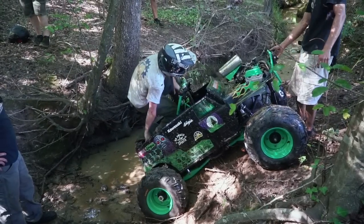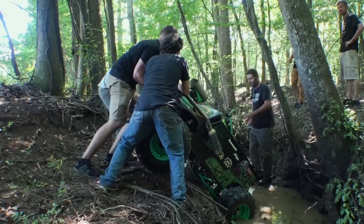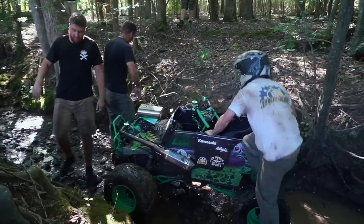We got a big one here, try. This thing is so front heavy, there's no way. Hey, don't grab the exhaust. Let's just do this. And push. Which way are we going? Where are we going, that way? All right, that'll do. Chris, if you can't get that with your power, yeah, you can.